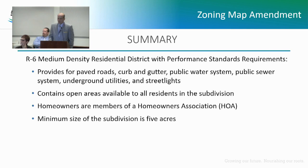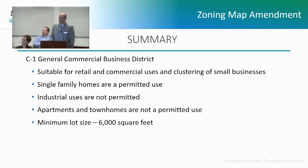R6 provides for paved roads, curb and gutter, public water, public sewer, underground utilities, and street lights. R6 developments typically contain open areas available to all residents within the subdivision. Property owners in R6 are typically members of a homeowners association, and the minimum size for a subdivision under the performance standards must be 5 acres.